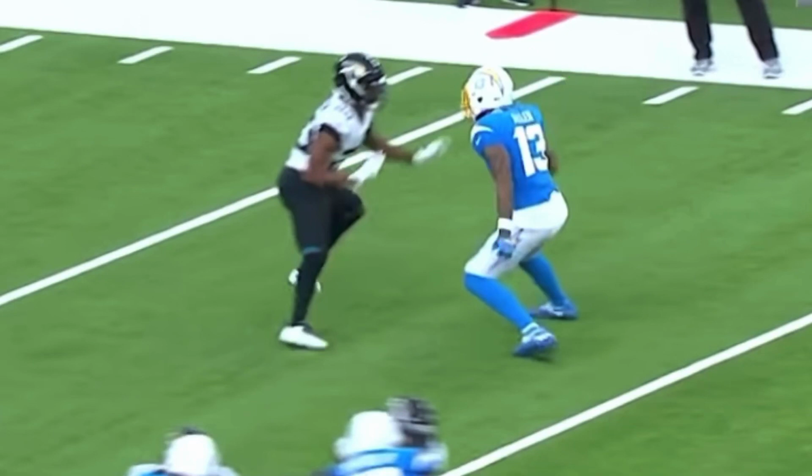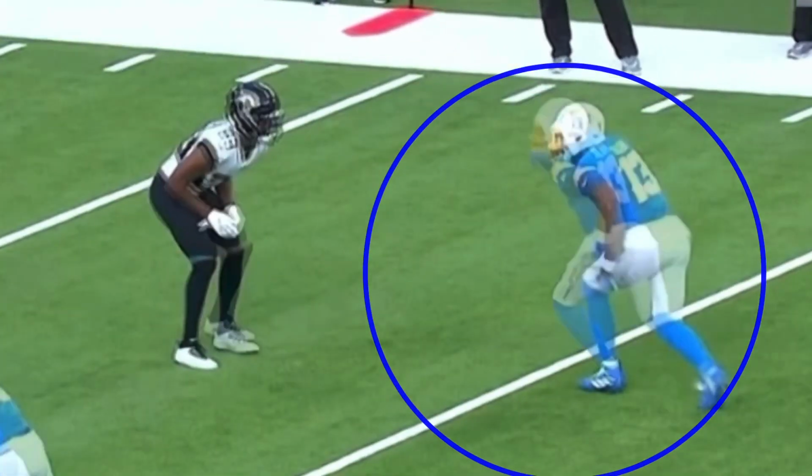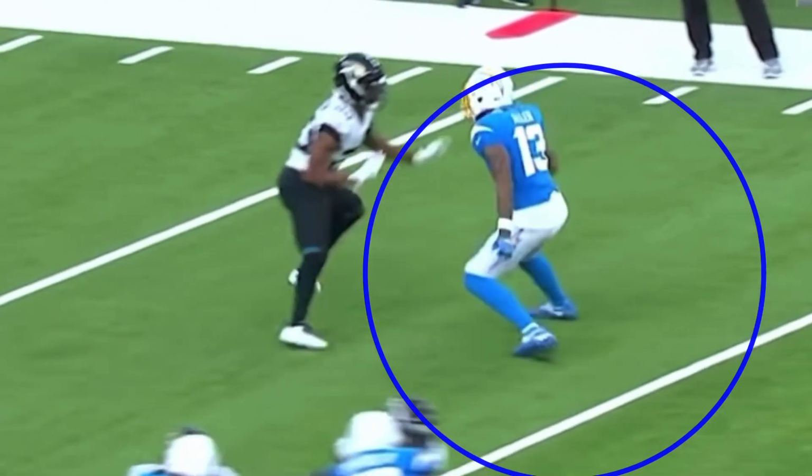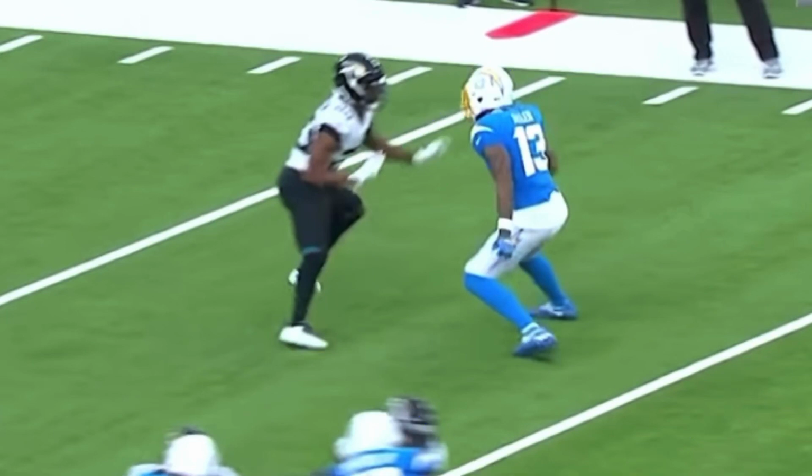So what does Keenan Allen do? He doesn't make it super complicated. It looks the exact same off the line. It's the same release that he just did, but now instead of bursting upfield, he throws the 1-2, and look what he does with his upper half. He sells with his upper half. He gives that shake with his upper half. That's what gets this DB to commit to the vertical because it all looks the same.